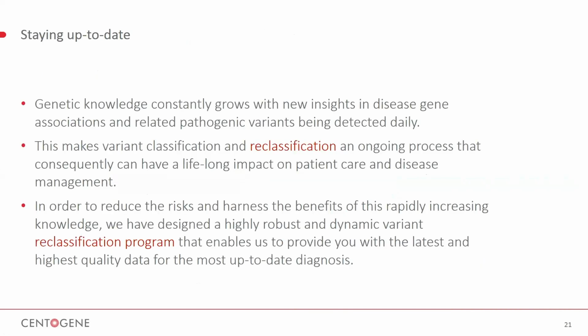What is extremely important is that the clinical information and the classification of variants can change over time. The patient has not been diagnosed in the past because just the variant could not be correlated with a phenotype, because the patient did not show the phenotype, might show specifically those symptoms later in life, and then a variant might be reclassified from uncertain to likely pathogenic.